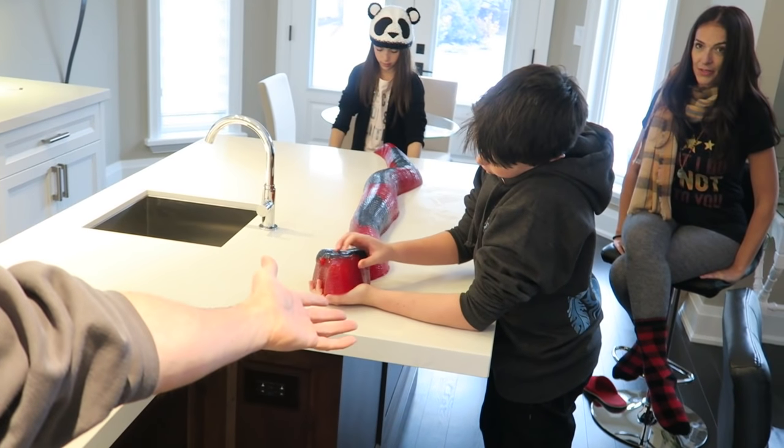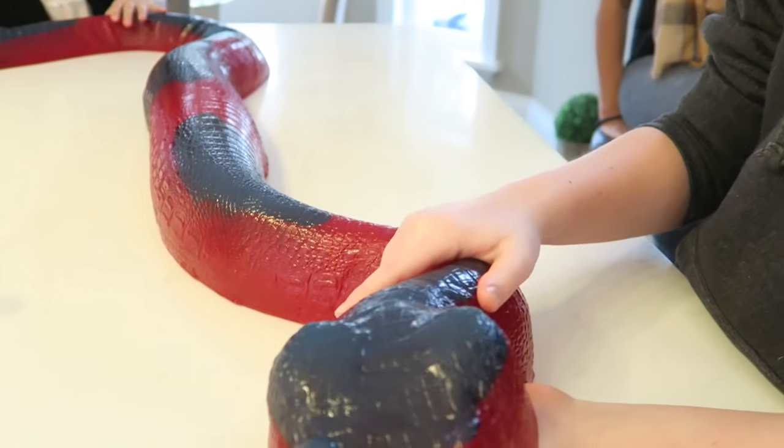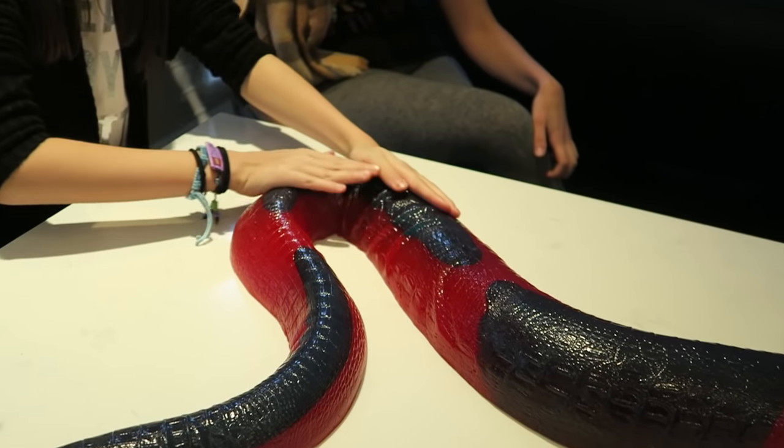So there it is. What does it smell like? This smells like fruit punch. Mama B, what does it smell like? Oh, it smells really good. It smells amazing. So it smells like a blue slushy. Ew. Okay, so is it so cute? What should we name our new pet?